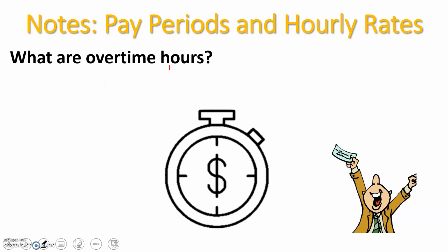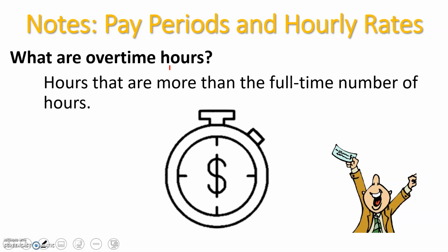Now, what are overtime hours? Well, if you work beyond those 40 regular hours, anything that's more than that full-time number is considered overtime. Employers are required to pay you extra if you work above and beyond your regular hours, if you work overtime.